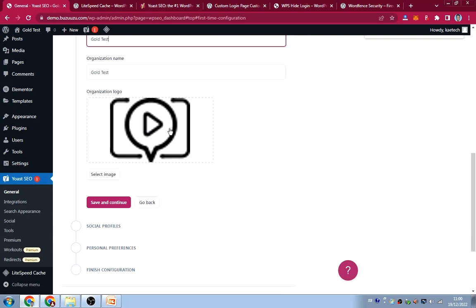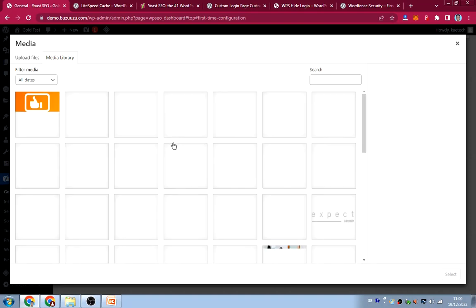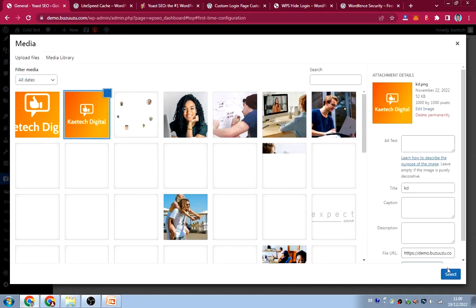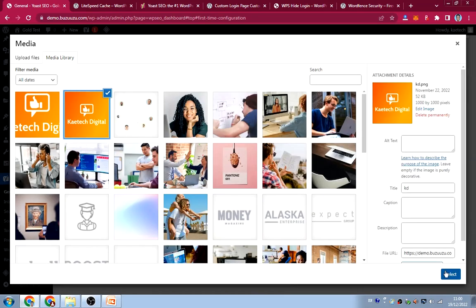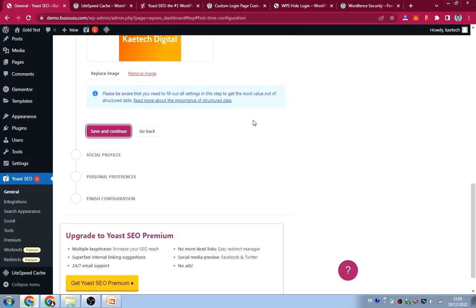So if you have any company logo that you want to put over here, you can select it from your media library, and then you can set it up over here, and that will be what it will show. Let's say I want to use this one, so I'll click to select it. Let me first remove this one, and then just click over here to replace it, and then I'm going to click on this one, and then it will replace it. Don't worry, it's going to replace it. So as you can see, it has replaced it. Now I can save and then continue. So fill out the settings, and just save and continue.